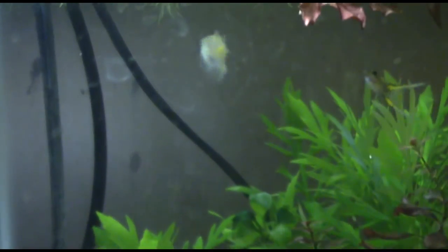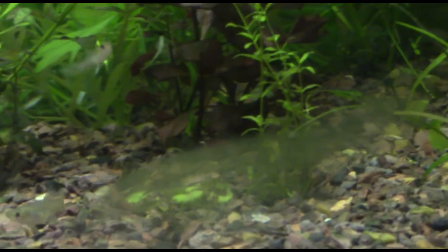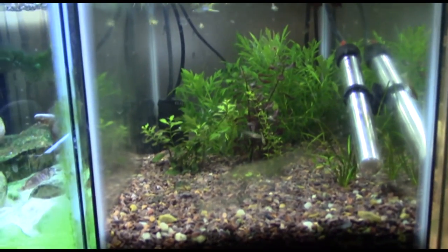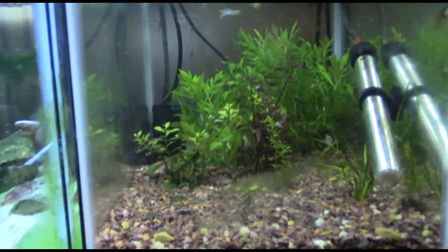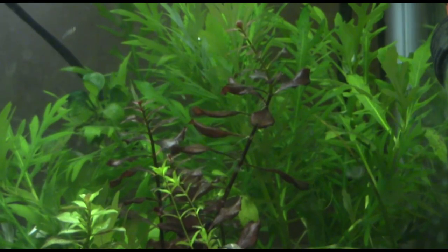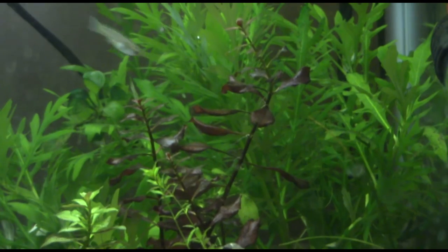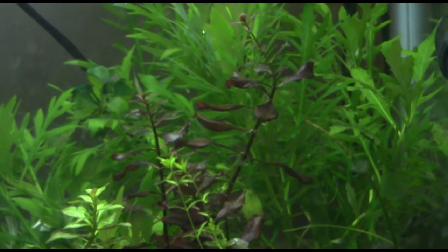This big female right here gave birth recently, so there are a few babies in here as well. Or wait, no, she wasn't the one that gave birth. It was this one. But yeah, they're really cool. I love these fish. I also got a couple new plants. I got this, which is Ludwigia sp. Super Red. It's a type of hybrid Ludwigia. And I think that's all the new plants that are in here. But yeah, let's move on to the next tank.